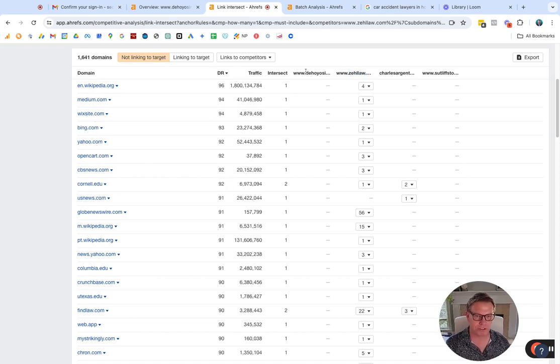Okay. And of course, De Hoya Injury being ranked number 20, again, they don't have any backlinks from any of these sites. However, you can also see this is valuable even if you're ranked like number 2 or number 3, right? Like if you're one of these two firms ranked number 2 or 3, and you're wondering, how do we outrank, or how can we compete better with the law firm who's ranked number 1? These sites right here are giving you the answer as to where you can start getting backlinks from to start competing with and closing the gap. Okay.